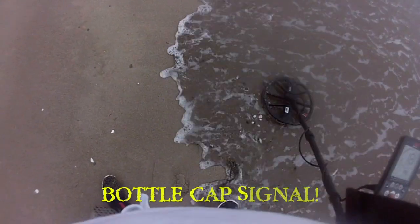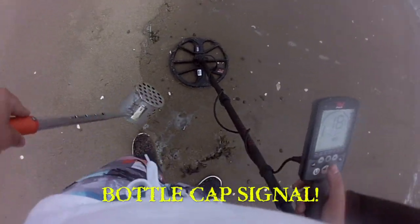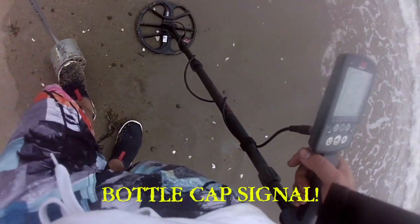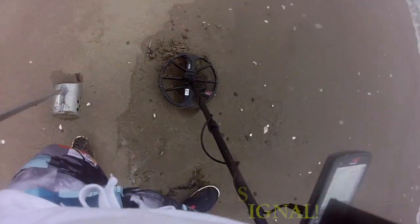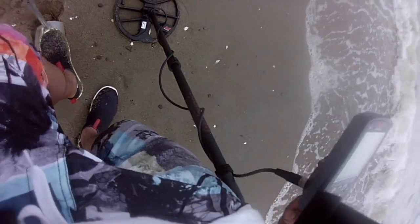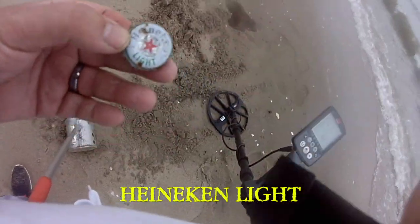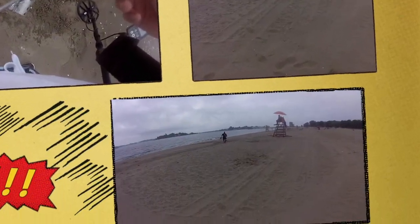So there, check it out. 16, 17. These are usually bottle caps, but I figured I'd dig this one. I haven't had a signal in a good while. 16 again. Well, I just found the bottle cap. Heineken Light. Carlos came over. He's running.